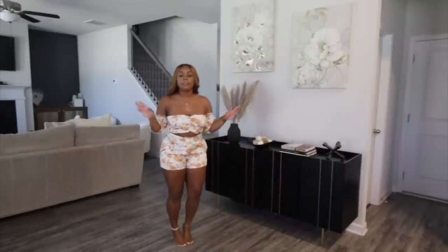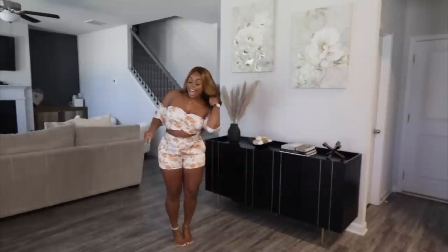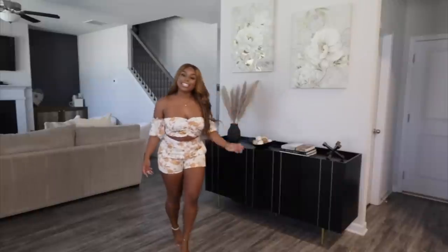It is so cute though, and like I mentioned before, this is one of those sets where I can wear this top with some cute jeans to brunch. I could wear this short with another top that kind of vibes out, and you can mix and match it like that. I just don't know what to say. This is her. This is cute. I love it.